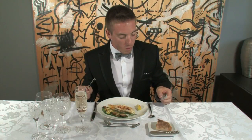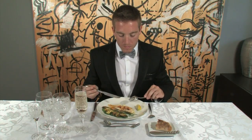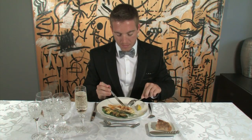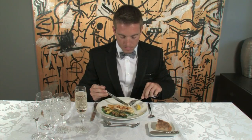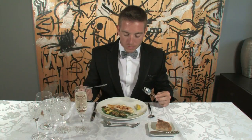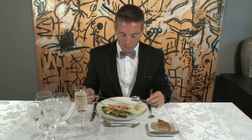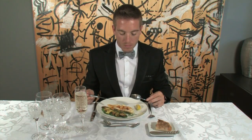The right fish at the right time can be the highest gourmet experience. It is rare to be served a whole fish, however, it can happen. If it does, simply separate the fillet from the backbone using your fork and knife. It is also appropriate to ask your server to do it for you. Otherwise, fish is eaten with a fork and knife.